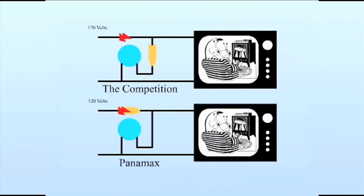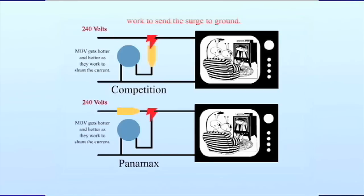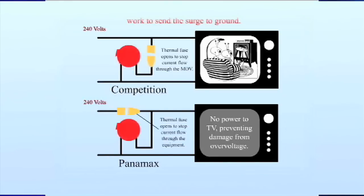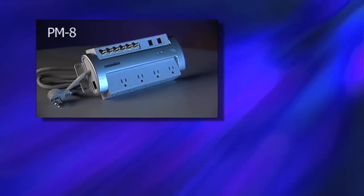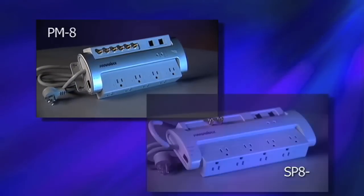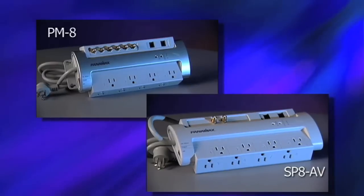Protect or disconnect technology uses trace and catastrophic fusing as well as metal oxide varistors, or MOVs, to provide surge protection. High-capacity, high-speed MOVs, as seen here in blue, are sandwiched on either side of a thermal fuse. The fuses open to prevent the hazardous voltage from reaching your equipment. 2 Panamax products, the PM8 and the SP8, use protect or disconnect as their exclusive means of surge protection.